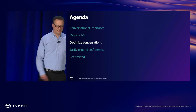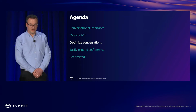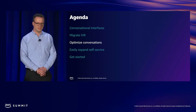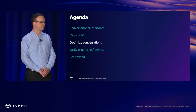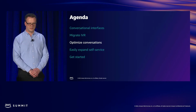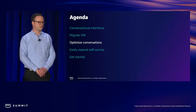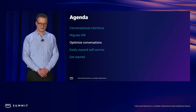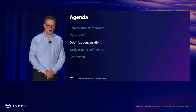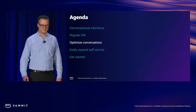Okay, we've migrated the IVR through one of the 3 different approaches, and now you're on Amazon Lex. So what's next? You have to optimize your conversations so you can leverage the most of what conversational AI has to offer. Specifically, you want to customize and personalize the experiences. Such optimization is most applicable to migration scenario number 2, the scenario that Sandeep described, the build from scratch approach. But even if you are doing a lift and shift or the hybrid approach, the techniques we are about to discuss still apply.